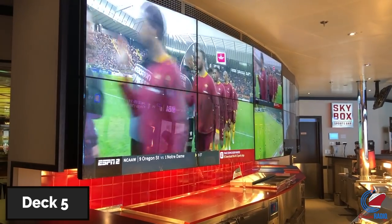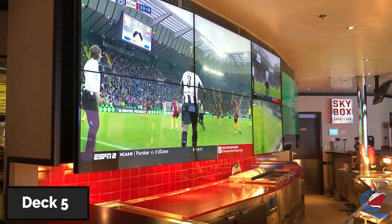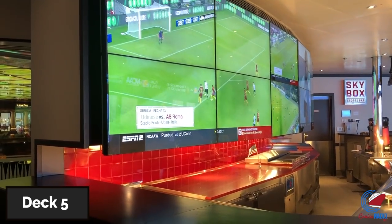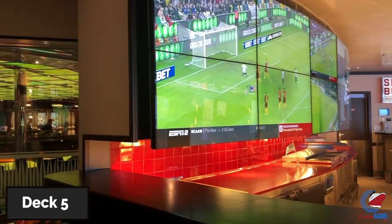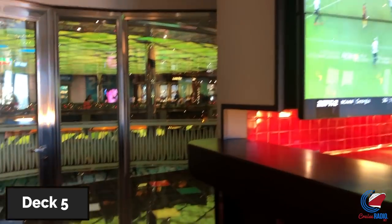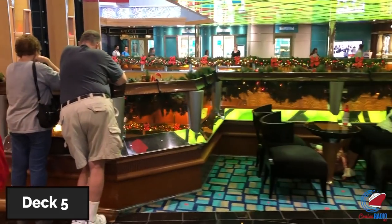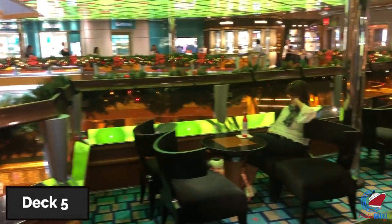So if you can't sleep or you want to stroll through here in the middle of the night to see how your favorite team did, you could watch the ticker on the wall, and that has all the major scores like MLB, NFL, NHL, whatever the season is, you'll find those there. They play a lot of soccer in here as well whenever there's not football games going on.